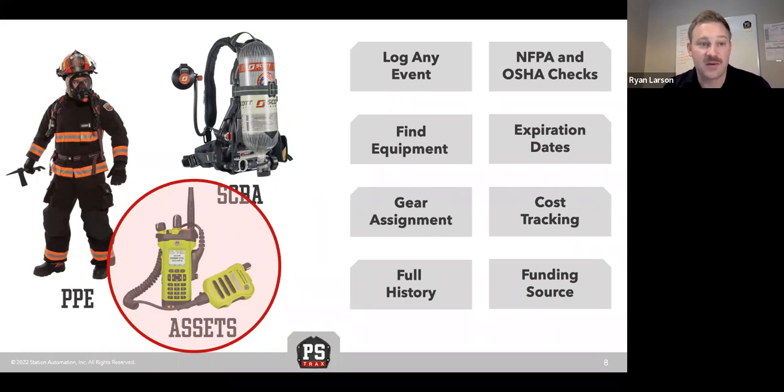We also help you find the equipment. So what's nice is when an event gets logged, we also log the location of where that event was completed. So if a crew member does an inventory check and they say, hey, my radio is here on engine 1 or here on medic 1, then as an administrator, you can go in and see that's where it was last located. Or if a crew member goes in and does an inventory check and that asset is missing, you can actually be notified as an administrator that that asset is in the wrong location. And I'll show you all these functionalities in the system in a moment.